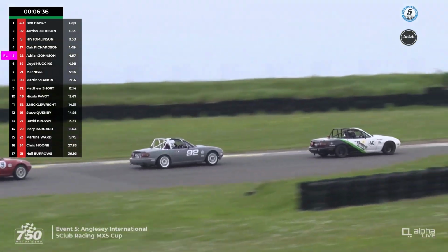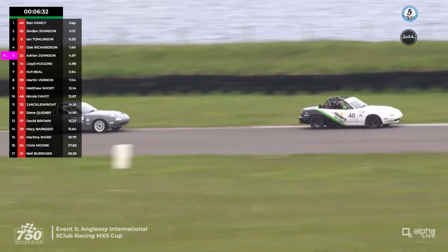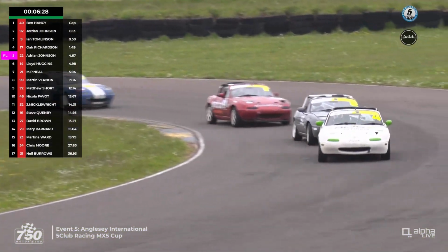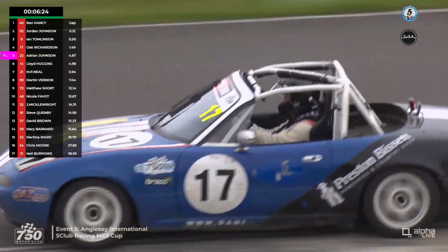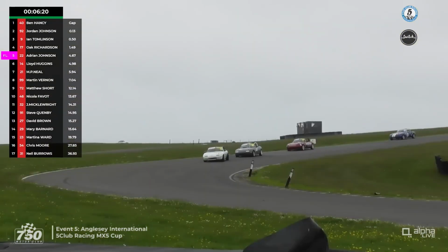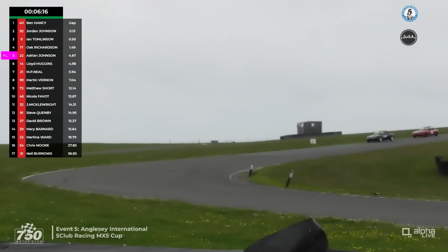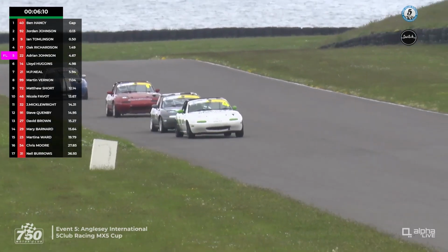Oak Richardson is pretty much with them now, so we could well have a quartet of cars for the win. Adrian Johnson, meanwhile, is under massive pressure from the birthday boy Lloyd Huggins, who had a good middle race of the weekend, and Huggins threatening for 5th position on the car that previously had the fastest lap. That is now, though, in the hands of race leader Ben Hansey. Oak Richardson was a winner at Croft. Hasn't been with these three over the course of the weekend until now.